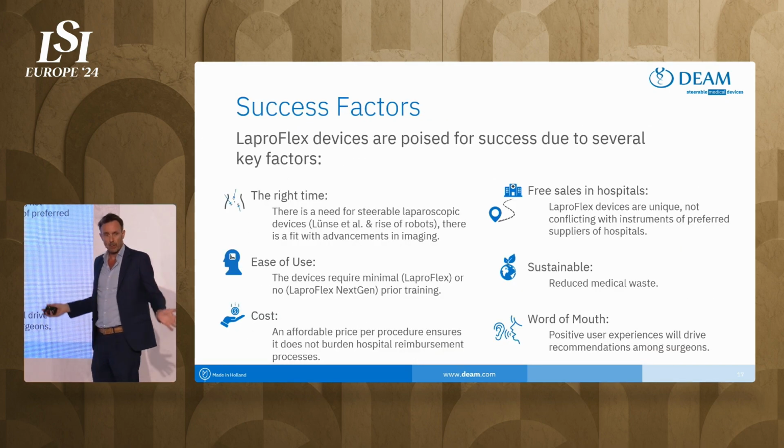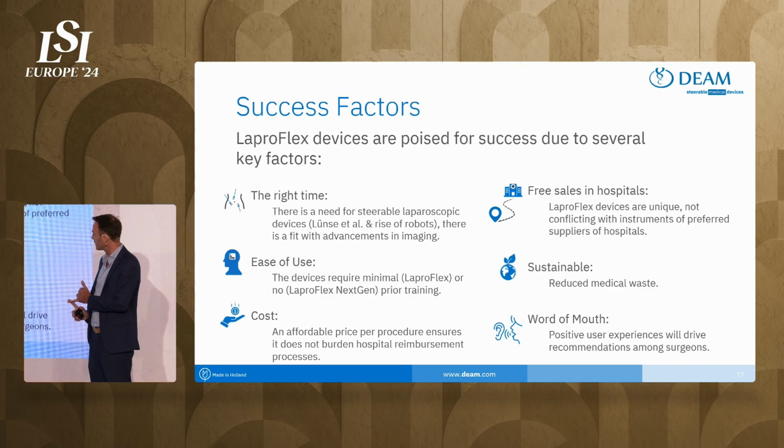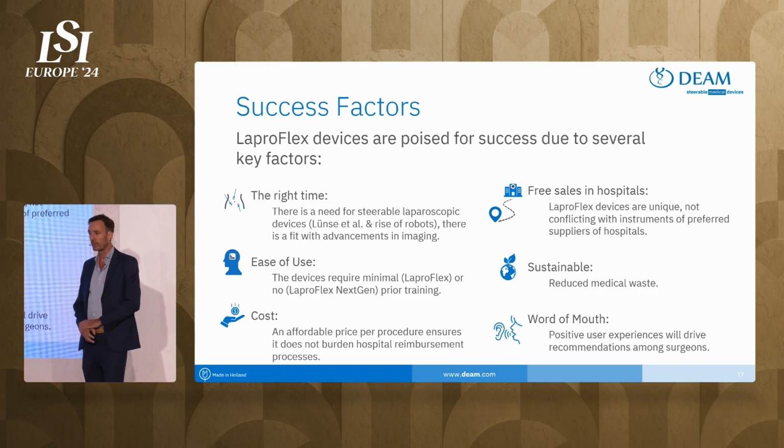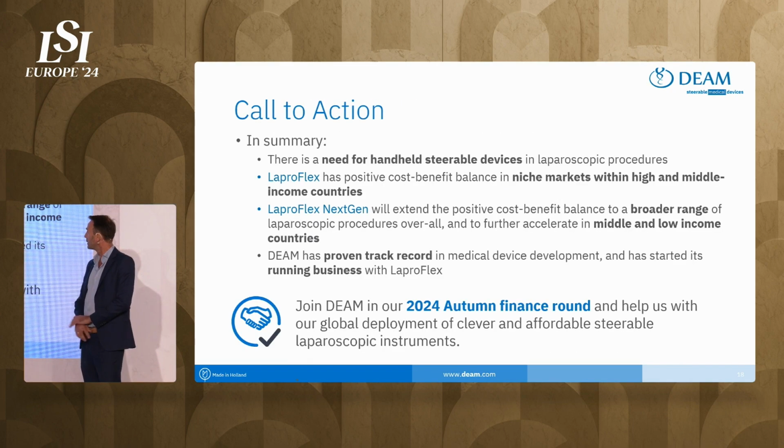We see this global deployment happening. Why? It's the right time. Everybody wants to have steerable devices. Every surgeon wants to have steerable devices. Our device is very easy to use. We have an affordable proposition for hospitals. We have no obstructions in hospitals. We have an answer to the sustainability wave that's flowing. And we already see the word of mouth from surgeons using our devices.